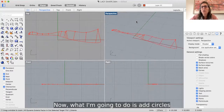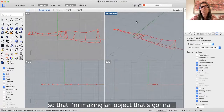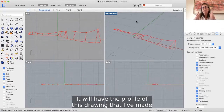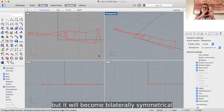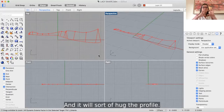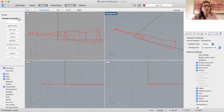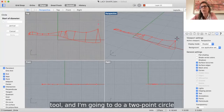Now what I'm going to do is add circles that fit the dimension of each of these lines so that I'm making an object that will have the profile of this drawing that I've made, but it will become bilaterally symmetrical, which is always important to my work. And will sort of hug the profile. So how do I do that? I'm going to choose the circle tool, and I'm going to do a 2-point circle.